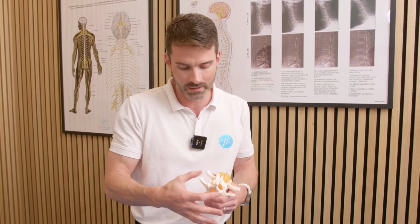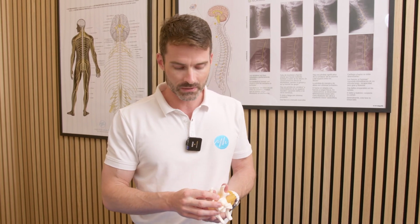Sometimes with adjustments, for example, machine-assisted adjustments, you won't hear a cracking, but we're still stimulating the joint into place. It's all about creating joint movement. Rest assured, everything we do is to create relief, and we do everything possible to help you.